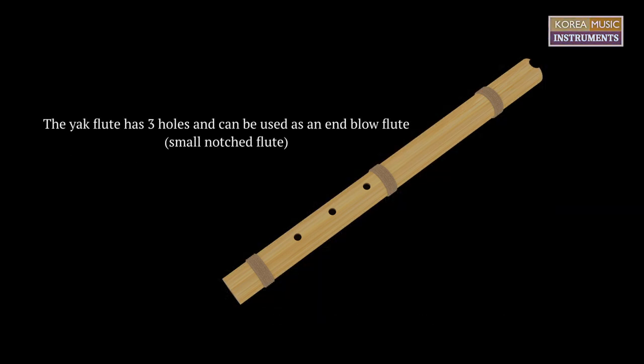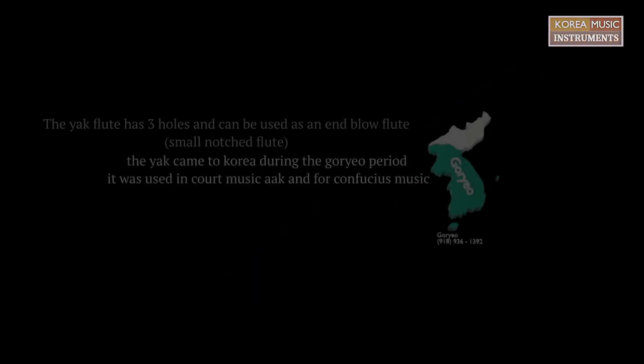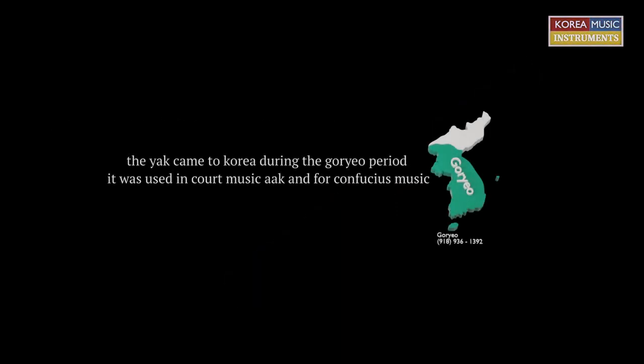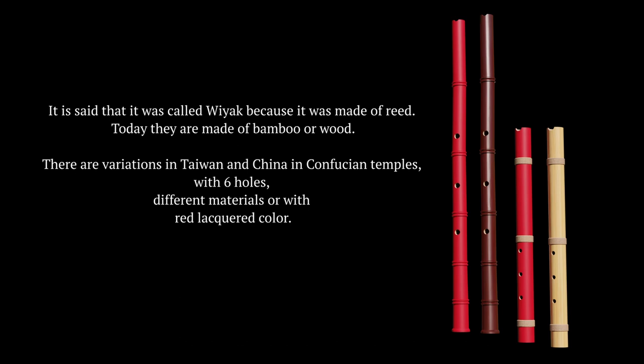The Yak flute has three holes and can be used as an endblown flute. It came to Korea during the Goryeo period and was used in court music and for Confucius music. It is said that it was called Yak because it was made of reed. Today they are made of bamboo or wood.